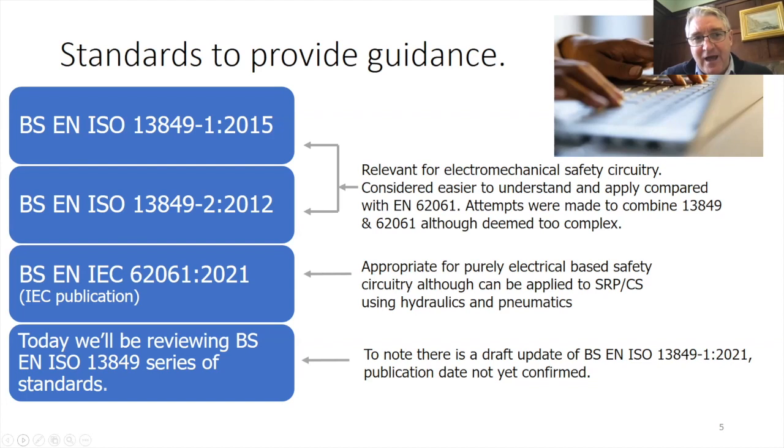Just as a footnote, we all appreciate that standards are updated, and when you go on the BSI website, there is the BSI ISO 13849 2021 version, but it's only there as a draft version at the moment. So that's awaiting confirmation, and no doubt sometime within the next 6, 12, 18 months, that will be rolled out. Where that changes from the 2015 version, I'm not quite sure yet.